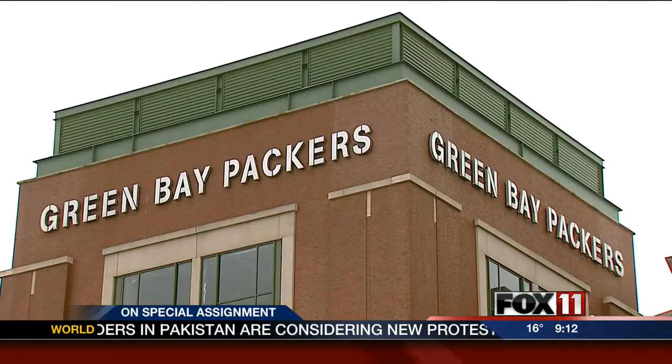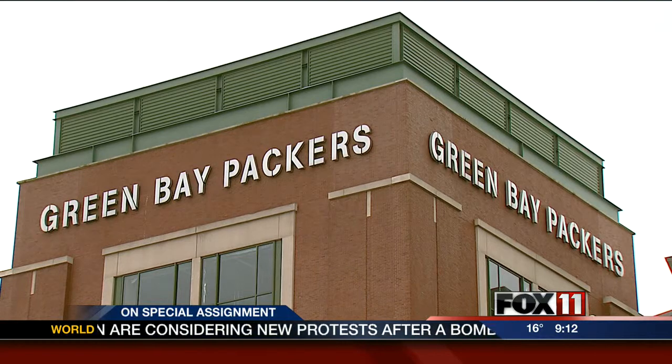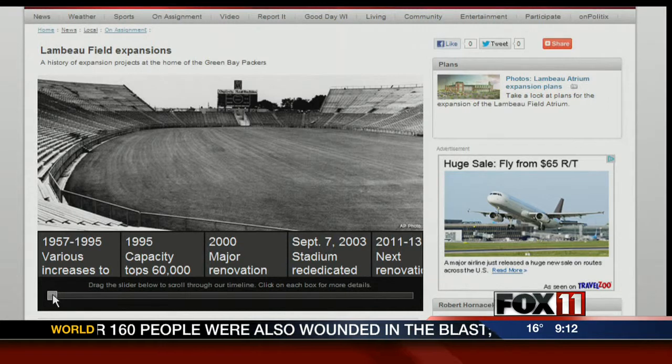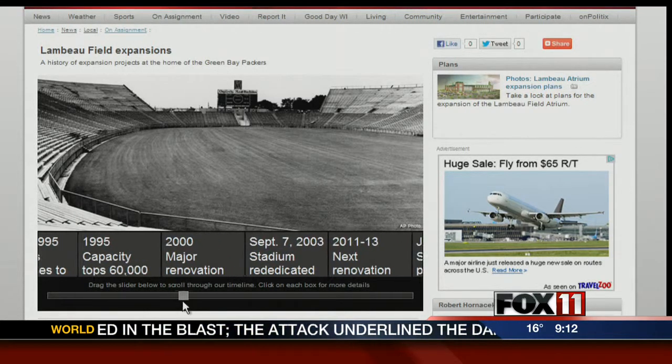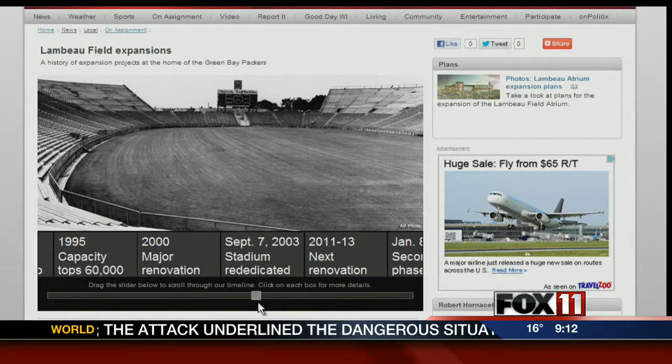For Fox 11 on special assignment, I'm Robert Hornacek. If you would like to take a closer look at the Packers renovation plans, just go to our website, fox11online.com, click on the On Assignment tab. There you will find a detailed map and floor plan of all the changes. You'll also find a timeline of the renovation projects at Lambeau Field.